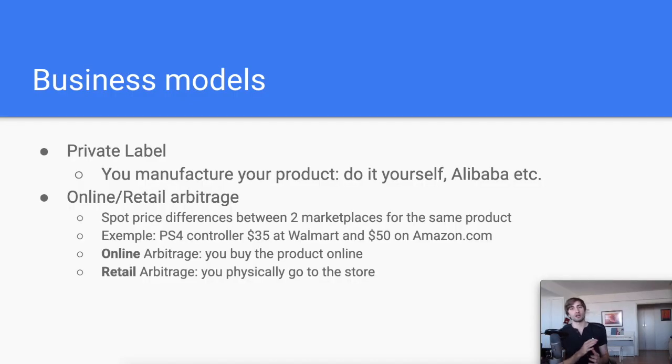Online and retail arbitrage, that I just like to say arbitrage. That's the second business model you can do with Amazon. Now, with arbitrage, what you do is you spot price differences between two marketplaces. For example, Walmart and Amazon. For example, you see a PS4 controller selling for $35 at Walmart. And you see the same PS4 controller, same color and everything, selling for $50 on Amazon.com.